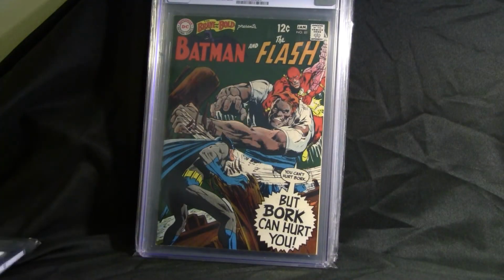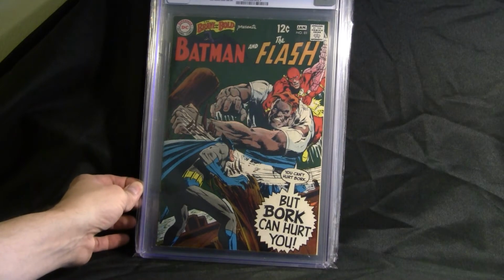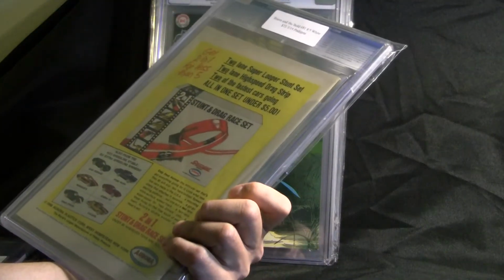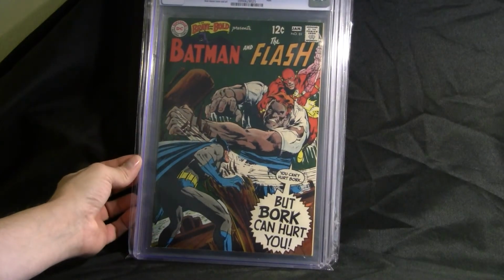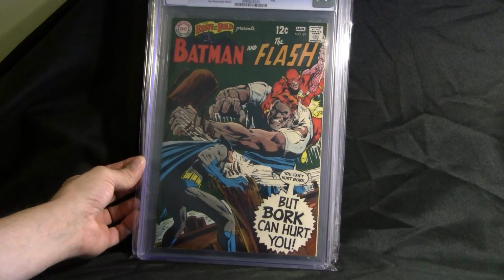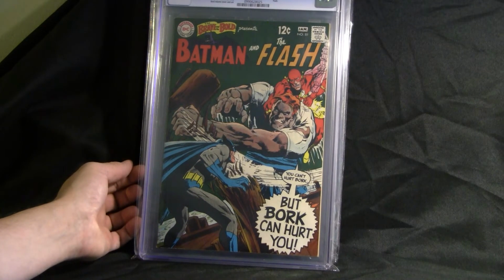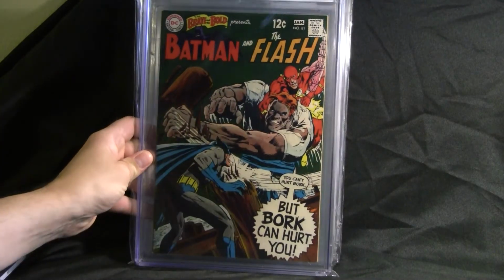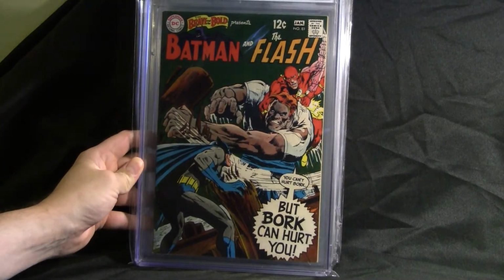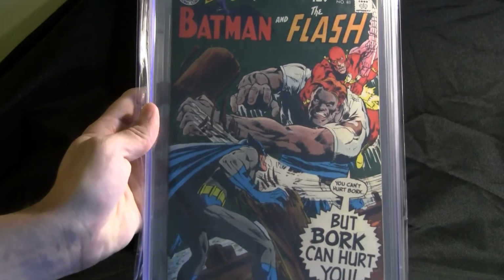All right, this one, I tried to get a higher grade copy for a long time, but finally, this one wasn't that much. I think with shipping and everything, it was 73 bucks. Brave and the Bold number 81, 8.5 with white pages. I'm always attracted to the white pages in the books. Love this, the green, the red Flash, Bork, and Batman, of course. But yeah, I always like that cover. It's in decent shape, you know.